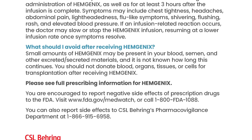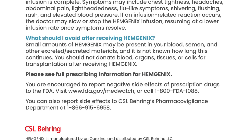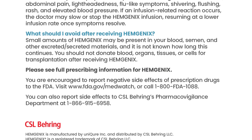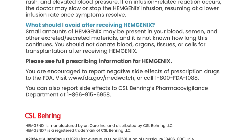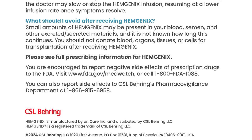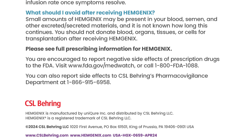What should I avoid after receiving HEMGENIX? Small amounts of HEMGENIX may be present in your blood, semen, and other excreted or secreted materials, and it is not known how long this continues. You should not donate blood, organs, tissues, or cells for transplantation after receiving HEMGENIX. Please see full prescribing information for HEMGENIX.